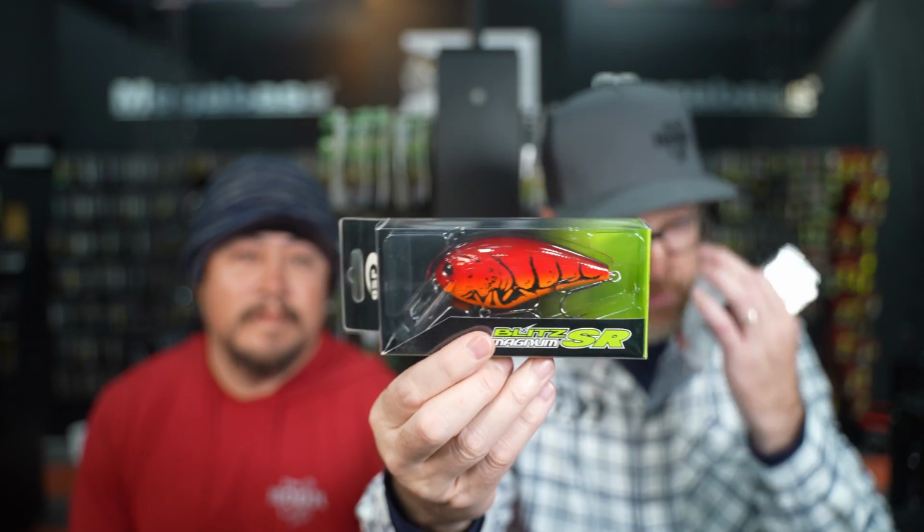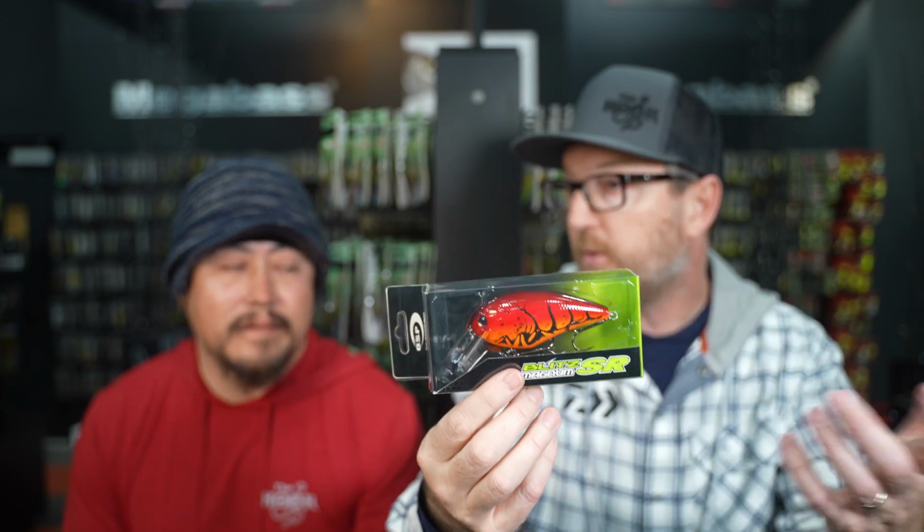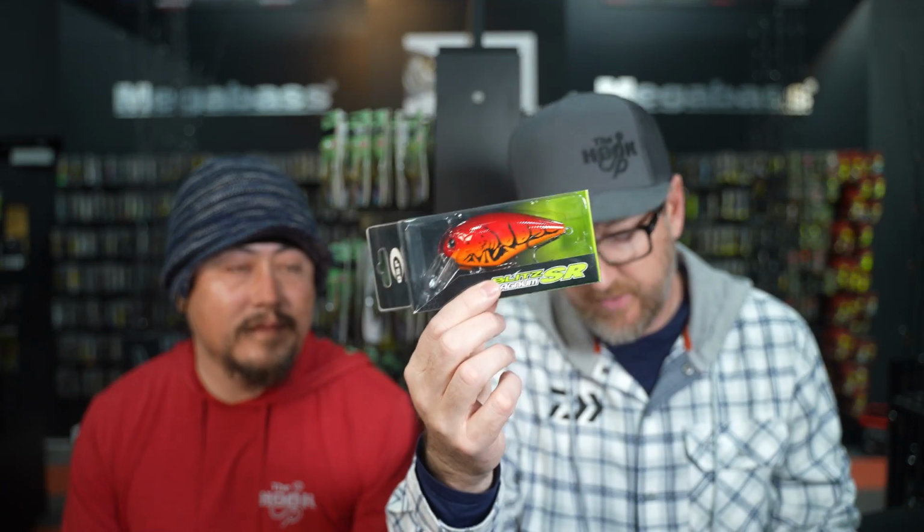The Blitz Magnum SR is a relatively new one. Even though it's been out for, well, I guess 2 years now, it's still a new one for me. I'm still discovering it. But I love this one kind of as a backup to this when I feel like I could go bigger. This is kind of my version of your Mibro Ryoshi crank that you have, right?